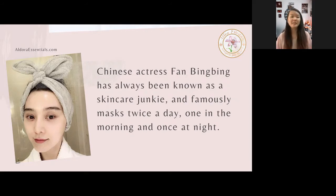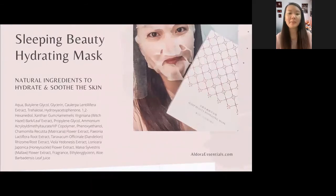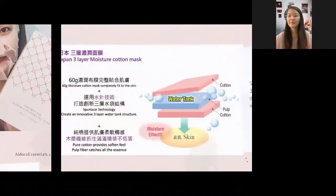And so I started to take more care of my skin because I want to maintain my skin better. I don't want another breakout again, and that's going to cost me a lot more money to fix it, right? So I started masking as well. This one is the Sleep Beauty Hydrating Mask that I started using, and it's using natural ingredients to hydrate and soothe the skin.